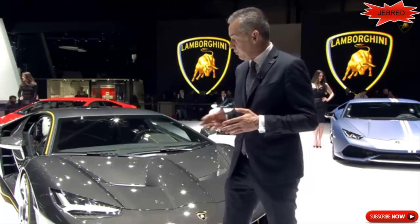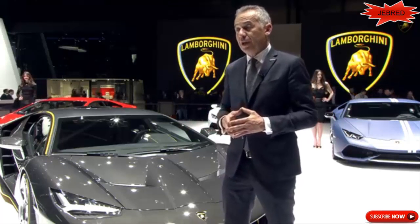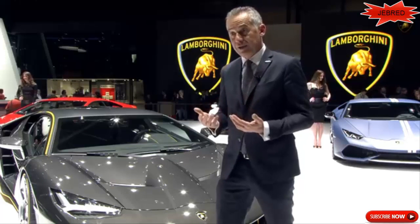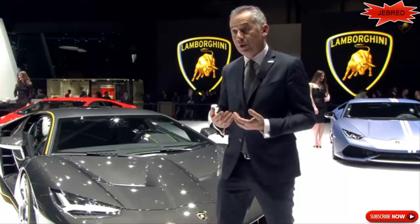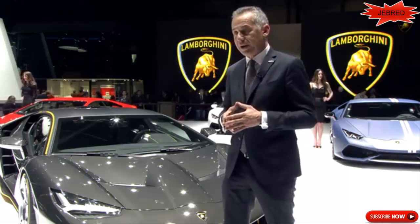Other important feature of this car is the rear wheel steering. It's the first application in a Lamborghini. This allowed to have a car with much more agility when we use the car in the handling track, but at the same time also to have much more stability when we go at higher speed and when we have necessity to have a stability of the car.